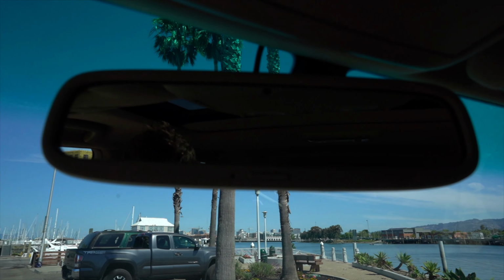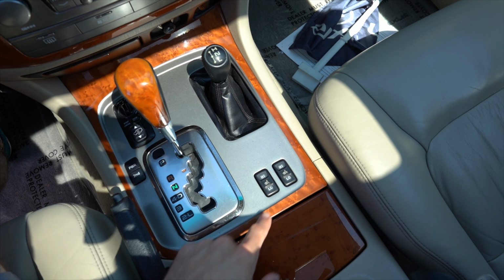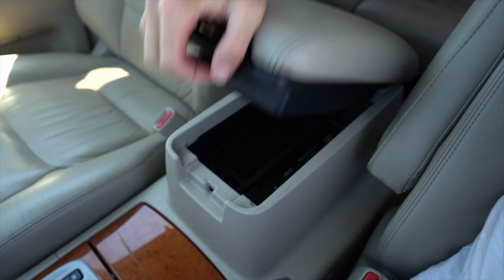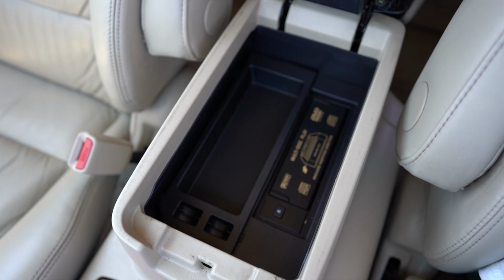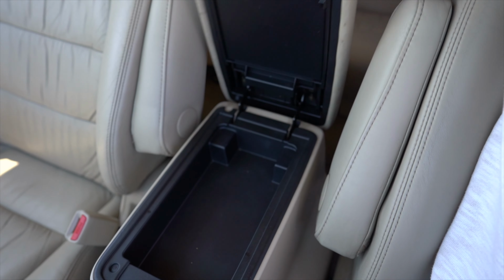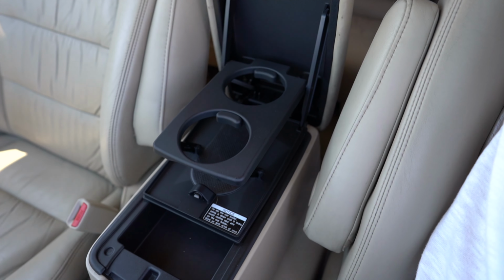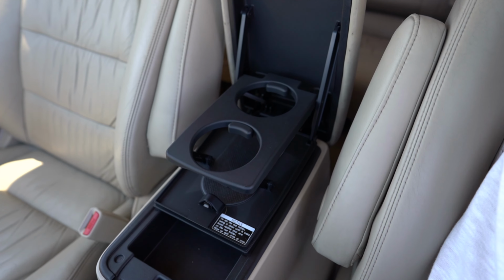Quality of this car is just second to none. It's incredible. You've got power, heated seats. You got some cup holders. CD player. DVD video. I guess if you get a monitor, you can watch DVDs. It's a little secret compartment. You have to open the top lid and then push this down. And there you have, oh, there we go. So now it locks. You have to actually push it down, and so it locks.